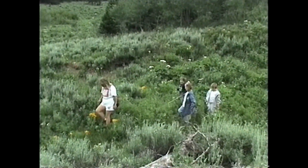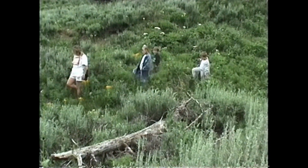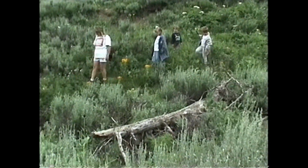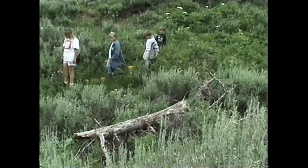Then you want to go up and play in the snow? No, it's too far up there. Well, it's not far. It'd just be a little hike up there. You might find some just over the top of this little ridge here.